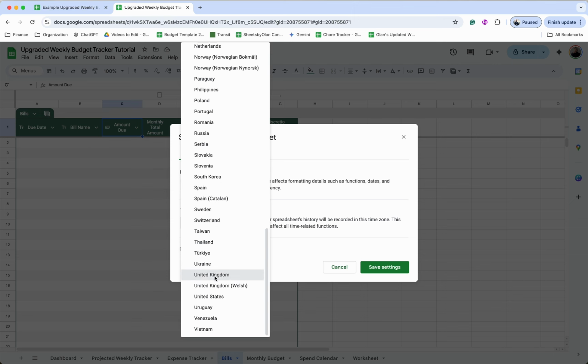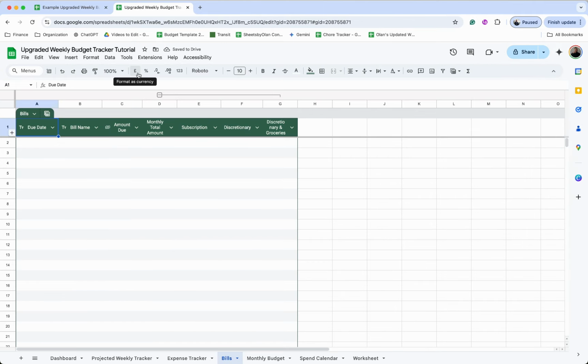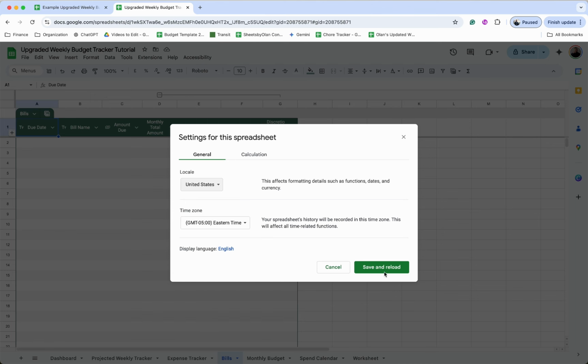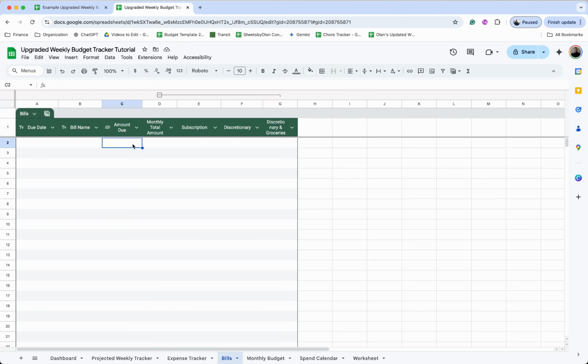So if I wanted to go to the UK, for example, I can click Save and Reload. And now you can see that's in pounds instead. So if I go back to Settings and go to the United States, Save and Reload, and now we're back to dollars. Little trick in case you are wanting to make sure everything is aligned properly. You're more than welcome to change it to the United States. You can always change it back.